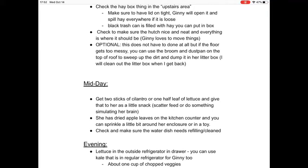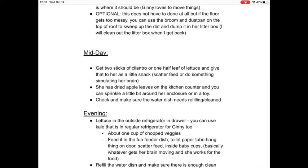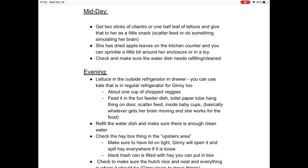I have no idea how she does it. And then just check and make sure her enclosure is nice and everything is where it should be, because rabbits love to move things around. And then optional, but if her floor gets messy, she can use the little broom I have right there to sweep it up. Next, in the middle of the day, this is optional.